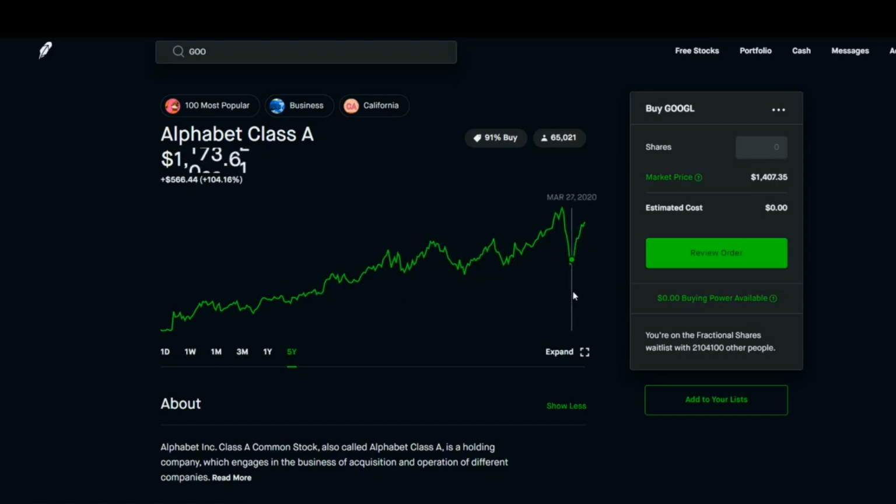Other than this pandemic that hit, obviously it's still going on. But another great company to invest in if you have the money or if you have fractional shares again. Everyone knows Google. They're not going anywhere anytime soon. They're just going to keep going up and growing and keep being that blue chip type of company that people want to invest in and everyone knows about.